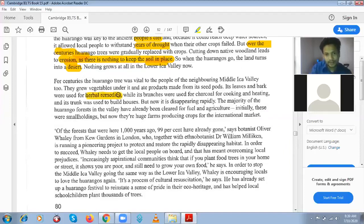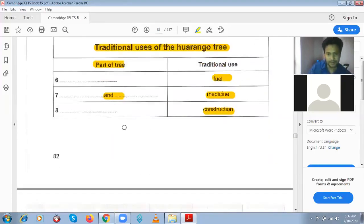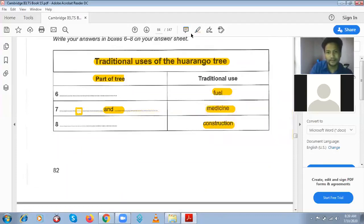Did you get the answer? Leaves and bark. Leaves and bark were used for herbal remedies. Remedies mean there is medicine, yes. Herbal remedies. Okay, we got the answer here. The answer is leaves, L-E-A-V-E-S, leaves. One. And the other one is bark.